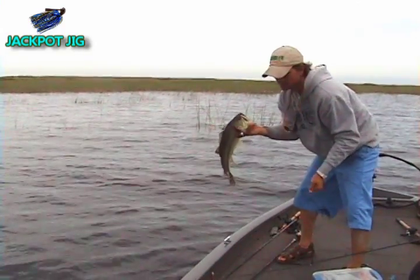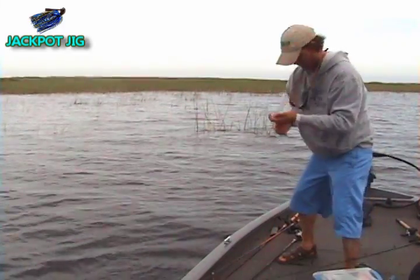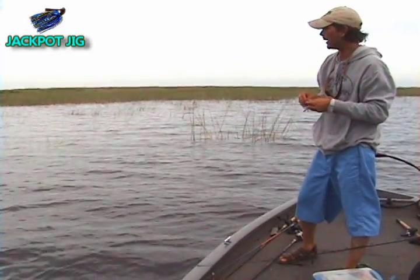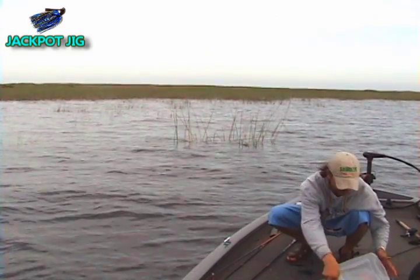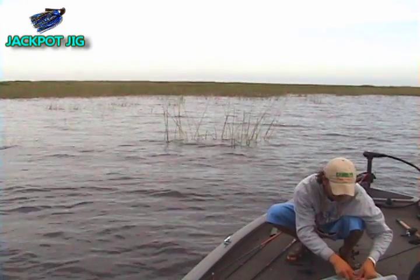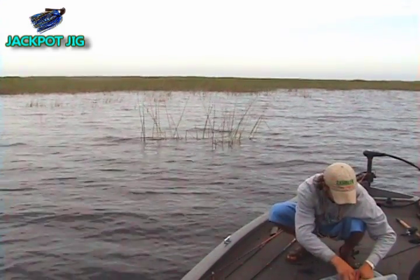3 pounder. This is a D&M Jackpot Flippin Jig. It's a 3/4 ounce. And I'm using a big old Mad Dog 5-inch beaver, man. Big baits. These fish are bedding, bedding, bedding, and they're not supposed to be. So this is a gold mine, dude. This is a gold mine.